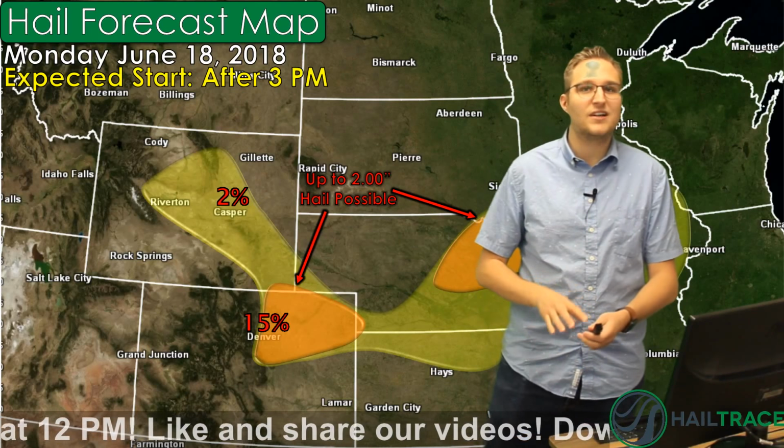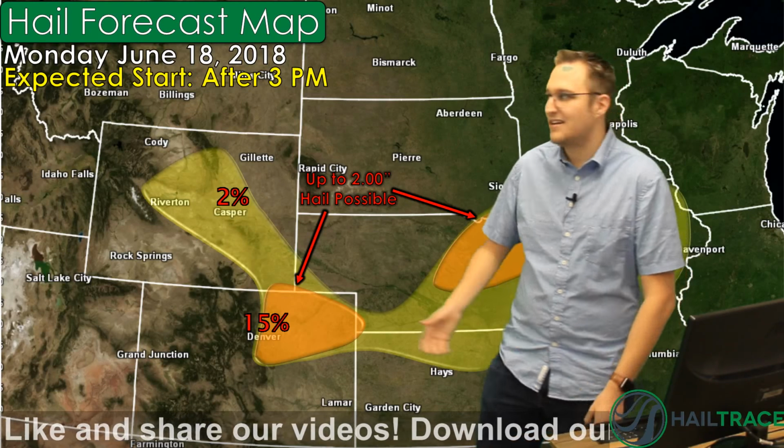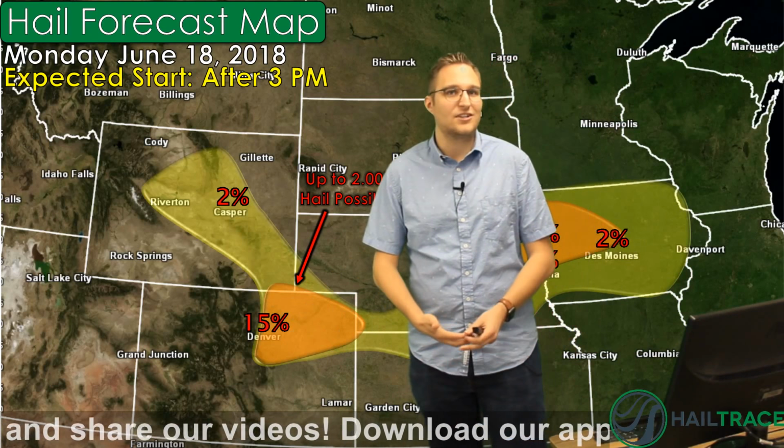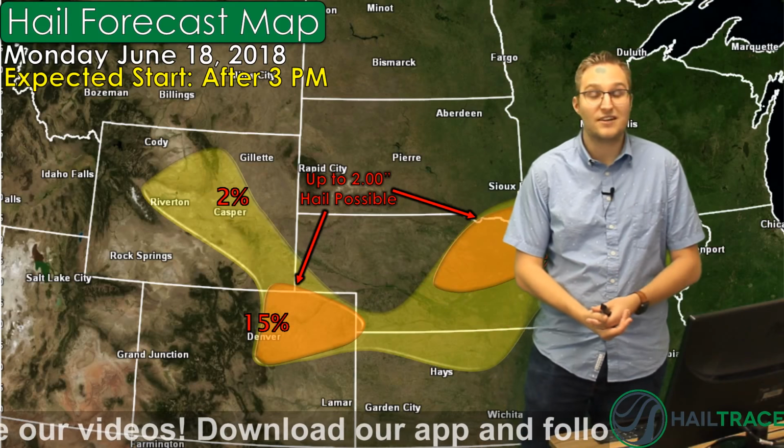Looks like more of a classic looking setup for the Denver area to see some hailstorms today. Storms are going to form after about 3 o'clock local time and then roll off the mountains and move off to the north and east. Up to 2-inch hail is possible.